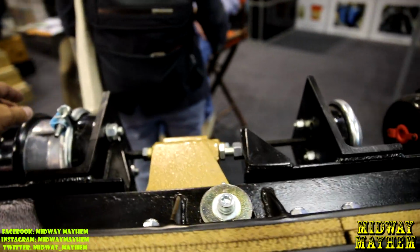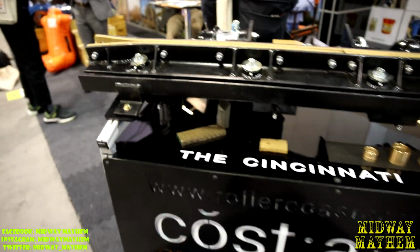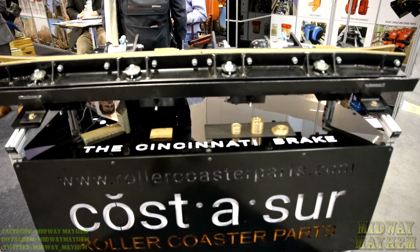But we can see one of the brakes here. Again, it's in the closed position. When air pressure is applied to it, that's when it opens up. But we can see again, Cincinnati Brake Co. Coaster Swing.